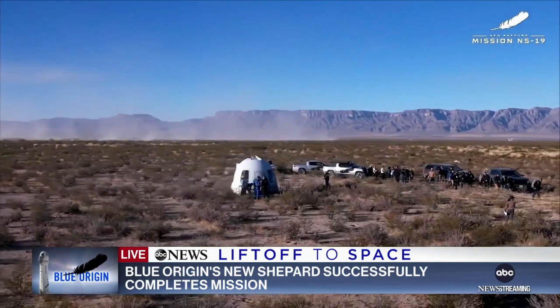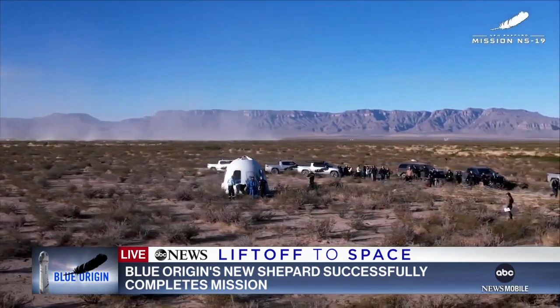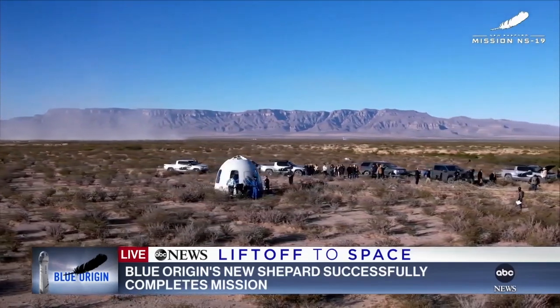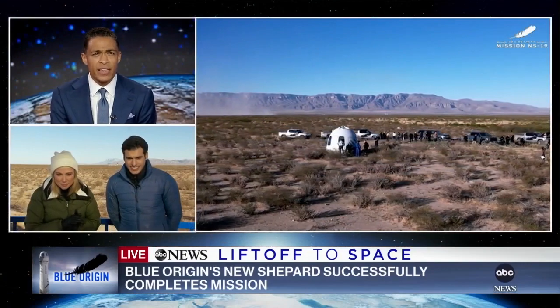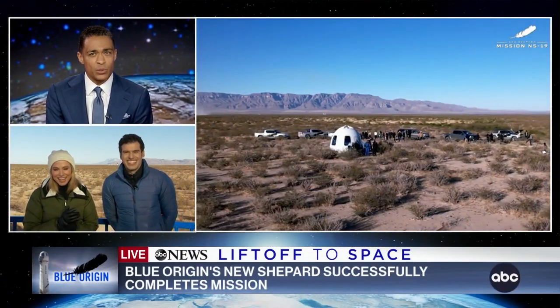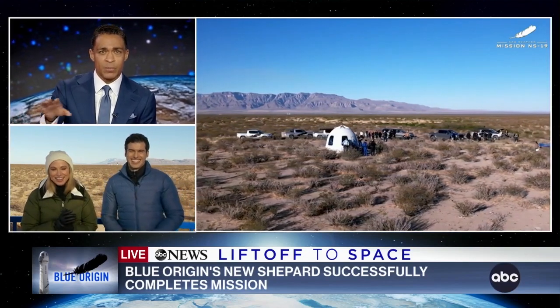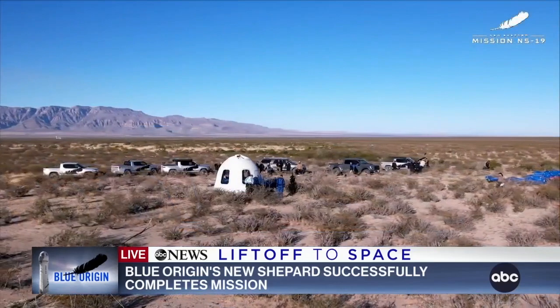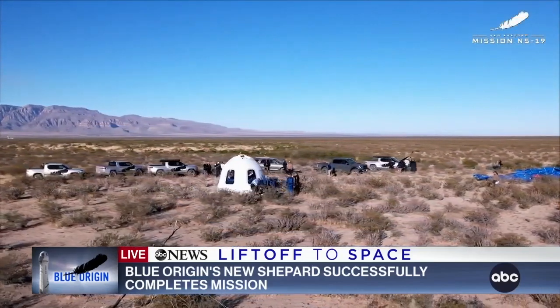And there he is. To our audience, if you're watching this, we are just a few minutes past the landing. Strahan and crew are back on the ground. You can see there with the baseball cap, it's kind of hard to miss him, but that's Jeff Bezos who's made his way out. Family and friends are going to be gathered there to greet their loved ones. But they have to go through and do some checks.